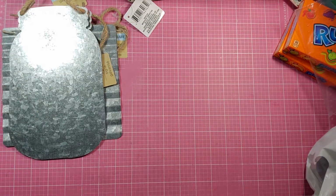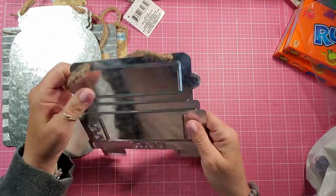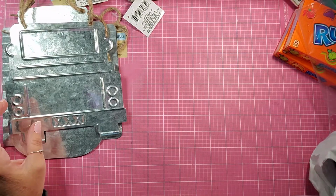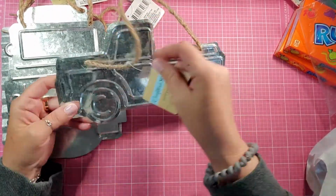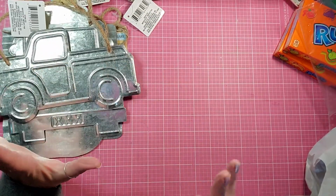And then I picked up 1 of the trucks. It's just like the back view of the truck. And then I picked up 1 of the one that shows the whole truck. So I'm gonna make something with those.